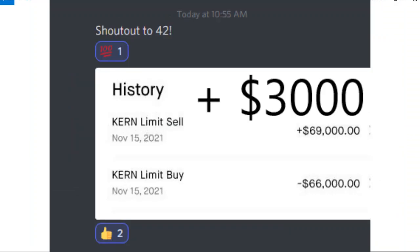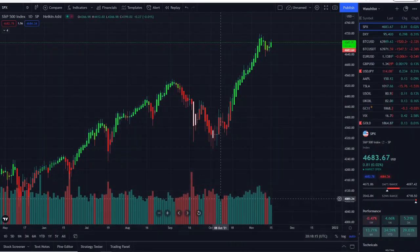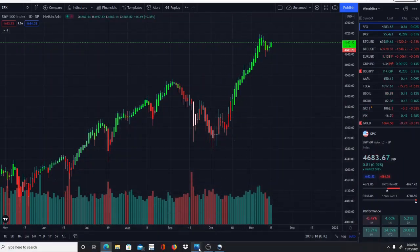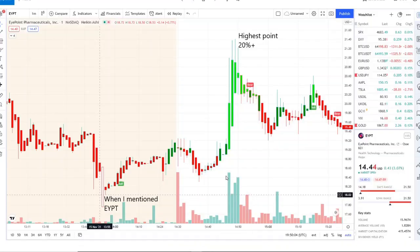So these are the stocks I mentioned this morning. Every single one of them gave us 10 to 20% opportunities, but 2 of them turned out to be home runs. And apart from the stocks I mentioned, the home runs that were mentioned by the community as well turned out to be phenomenal. So there were 4 home run opportunities in total, 2 that I mentioned in the pre-market and 2 that were mentioned throughout the day by members of the community.